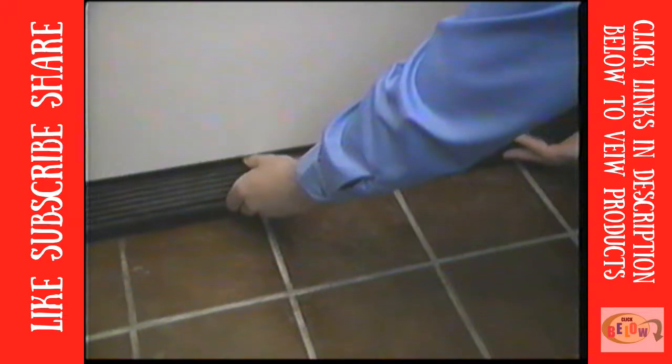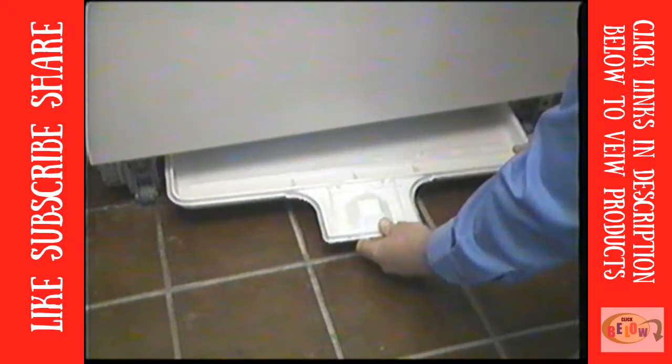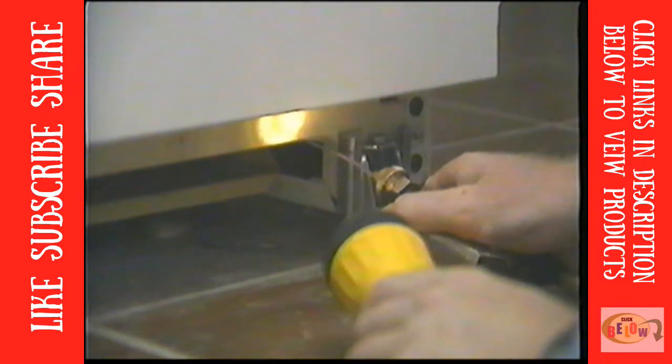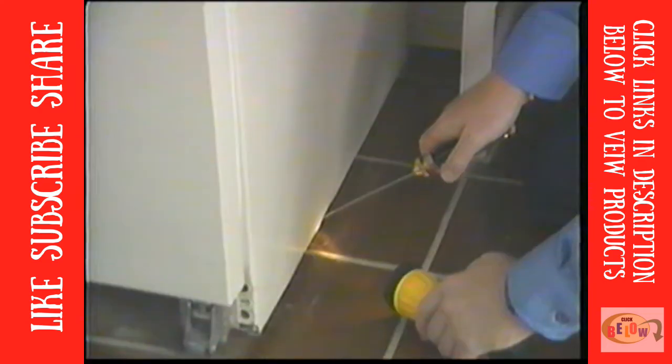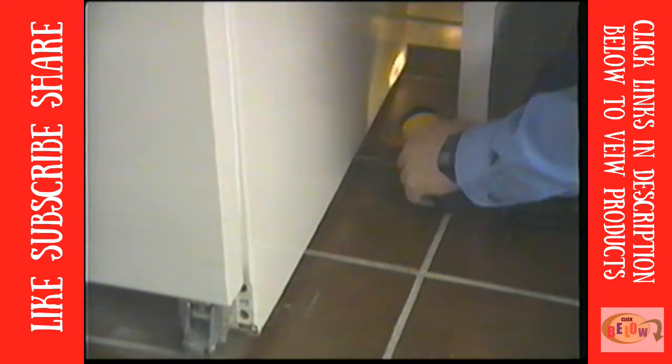Be sure to remove the grate below the refrigerator door. The drip pan often provides roaches with water. Treat the bottom of the refrigerator and the floor. Make sure you treat down the sides and especially around the back.